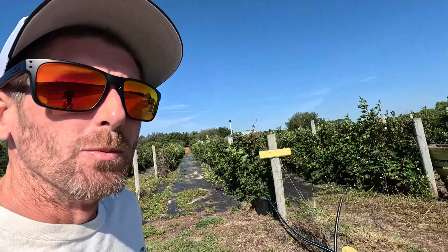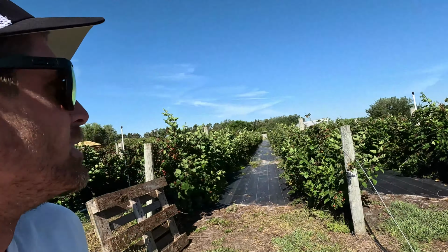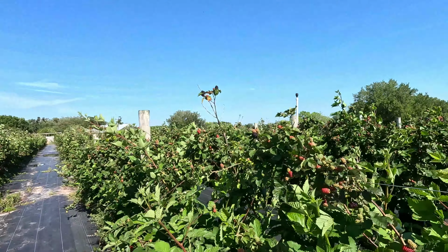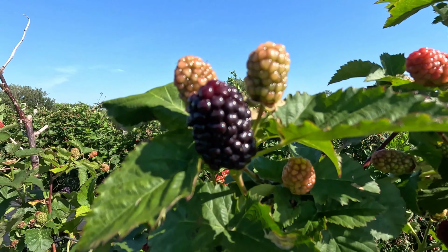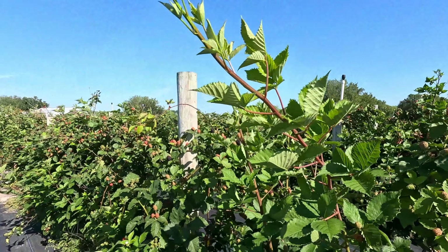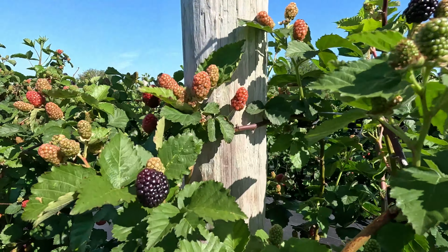Today I'm at Graham's Farms in Umatilla, Florida. The second year I visited this farm to do some blackberry picking. And the blackberries are ripe and ready. Big, massive berries here. The biggest and best I've ever had in my whole life.